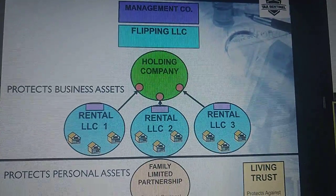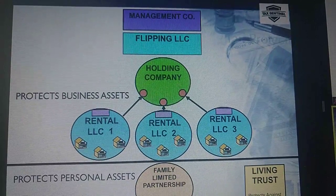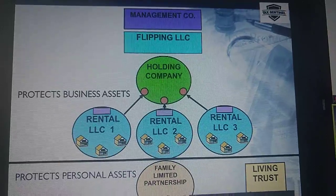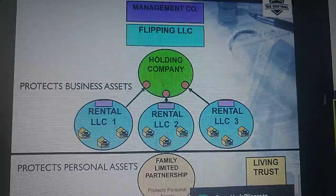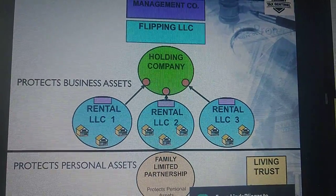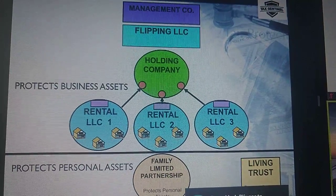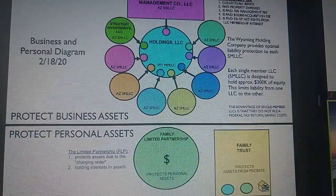Another structure might look like this. This might be someone who's self-managing their property, so they use a management company up at the top. If they're doing flips and rentals, they've got a flipping LLC. They may have a holding company, which owns other companies, and then they have LLCs that in fact own the properties. But understand, below the line, we're protecting personal assets. Above the line, we're protecting business assets.